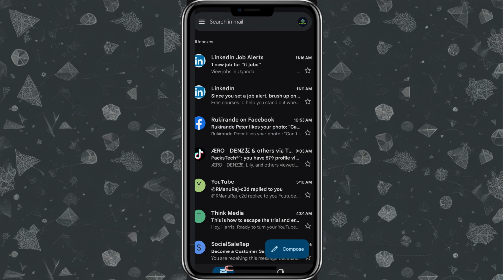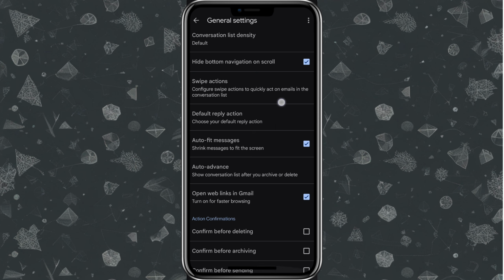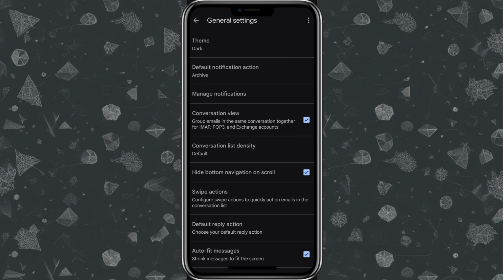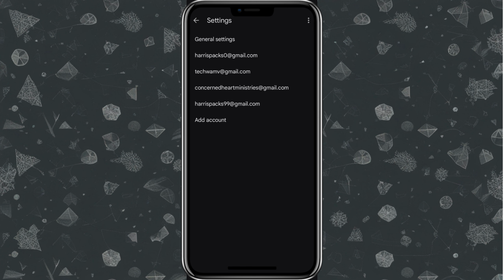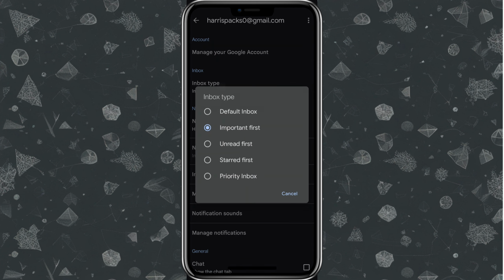Managing multiple accounts with Gmail's unified inbox. You can view emails from all your accounts in a single inbox. No more switching between accounts, which is really hectic. You can just view it at once. What we're going to do is go to the settings, then I'll go to general settings, then I'll scroll down. That setting is not in general settings. I'll go to my email, and now I'll select the inbox type.